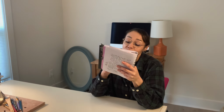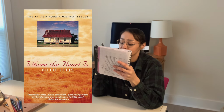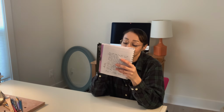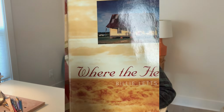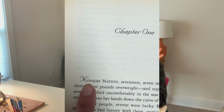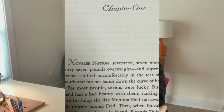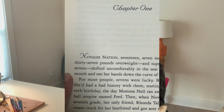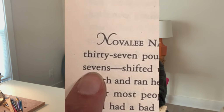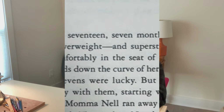Ooh, got off. Now the video is gonna be longer than it needs to be. So in that book, I've never read the book, just seen the movie. So in the book, it says that Novalee Nation is superstitious against sevens. Now, am I wrong? But in the movie, she is superstitious against fives. I don't have the movie to go back on, and I don't know where it's streaming. And I don't have access to a lot of streaming services, so I can't double check this, but she didn't like fives, not sevens. Book said sevens. I was just gonna put that out there.